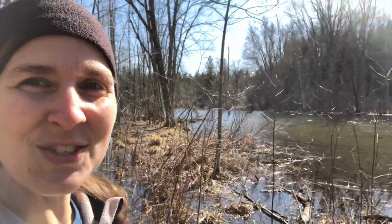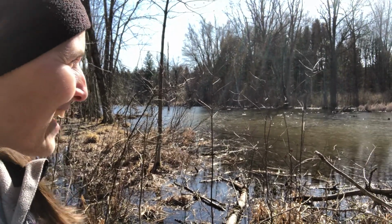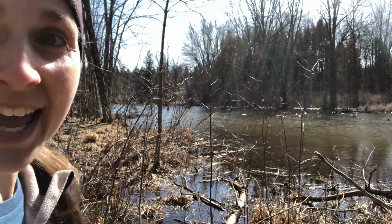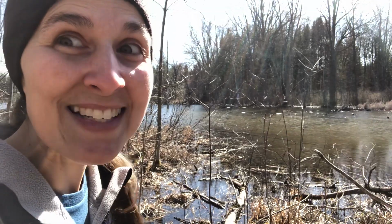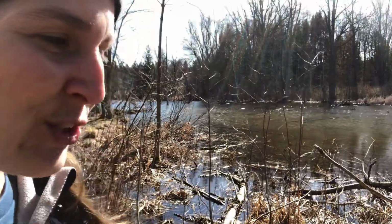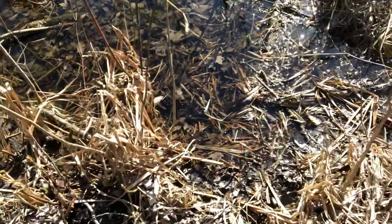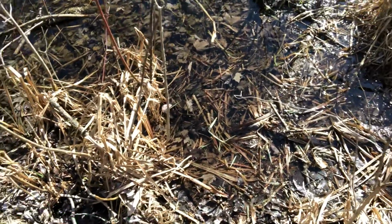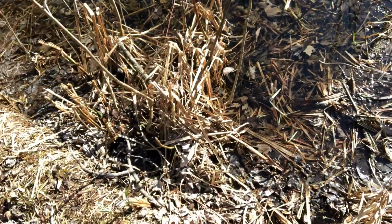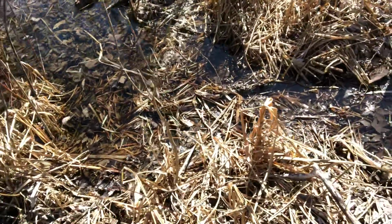So my favorite spot is here on the Channels Trail where I can see some water and I can see trees, and this is a good spot to look for frogs as the frogs start coming out. Look down here. When you see a spot like this where there are lots of plants very close to the water, this is a good spot to look for some frogs popping out.